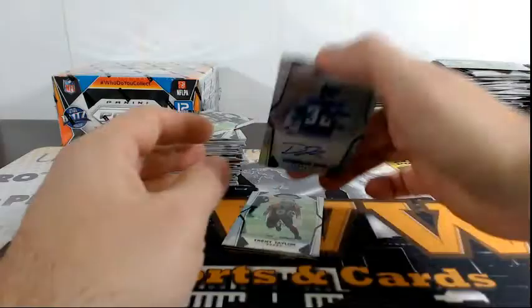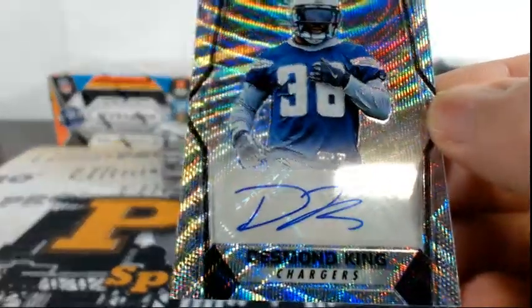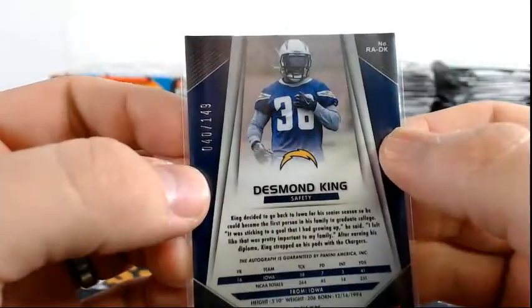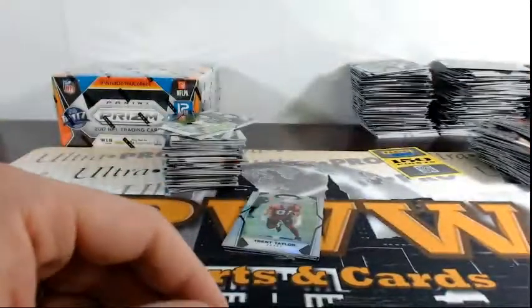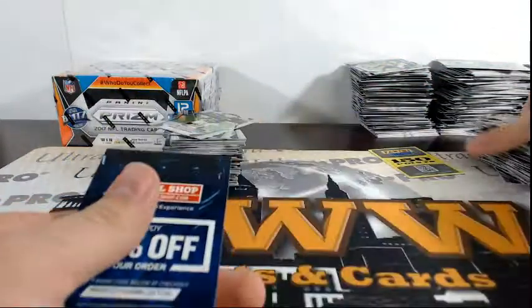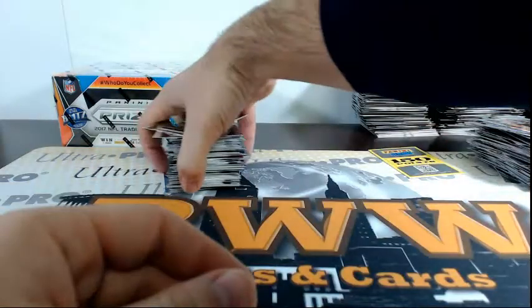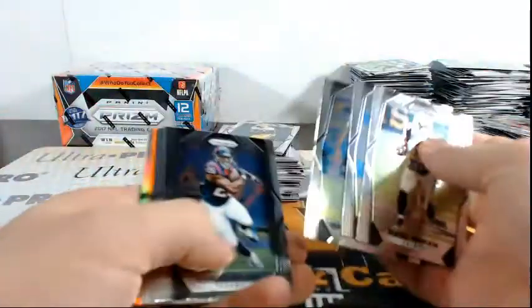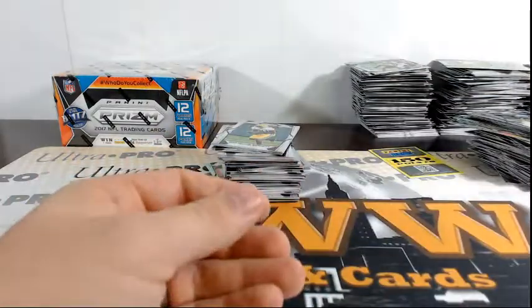Desmond King for the Chargers. Prizm Auto. Let's see if the Browns can do it again, baby. They play the Chargers on Sunday. 40 out of 149. Their last win is against the Chargers, I believe. Russell the Muscle Wilson, Seahawks, orange to 275. Seahawks have been awfully quiet this year.